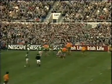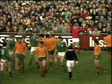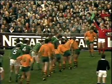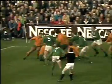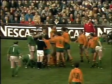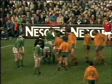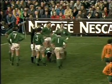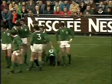Ireland have come back strongly. 35 metres out from the Irish goal line. Australia leading by 6 points to 3. A very tense situation here at Lansdowne Road. Bradley. The Australian forward swarming through. And a couple of punches thrown. Fairly harmless, I would suggest. Bradley, the halfback, under a lot of pressure that time with the loose tap, and the whole of the Australian forward pack arrived on top of him.